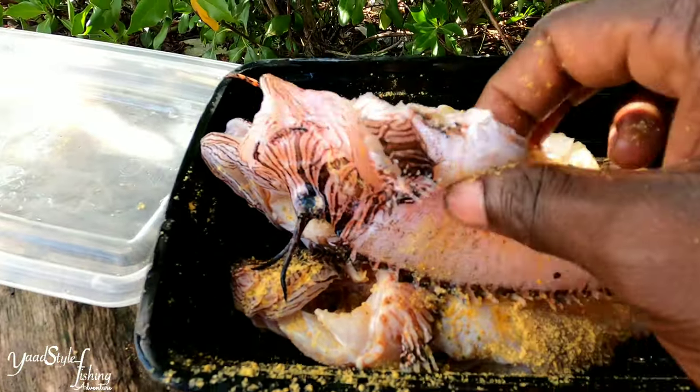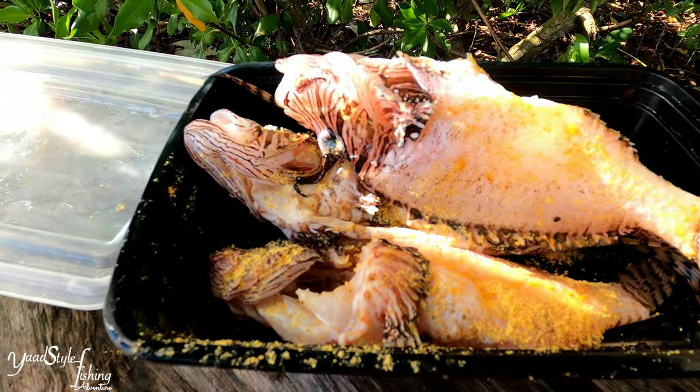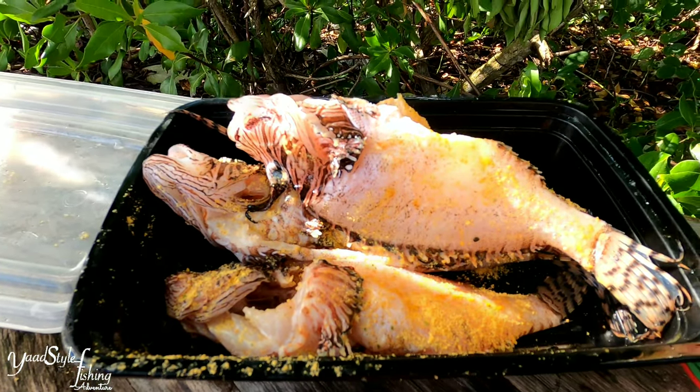Yeah man, these are well seasoned up and ready now to go on the grill, alright? So stay tuned.